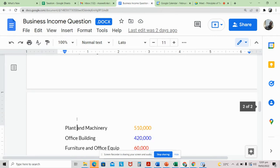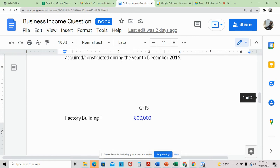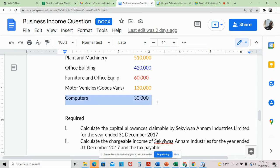So we have factory building, plant and machinery, office building, furniture and equipment, motor vehicles, and computer. So we know that computer is class one. Motor vehicle is, what class is motor vehicles? Who can remember?